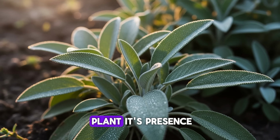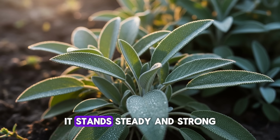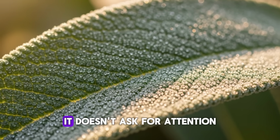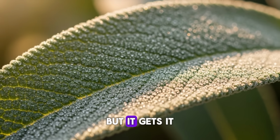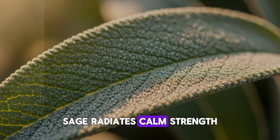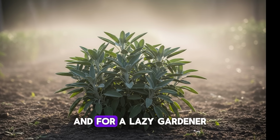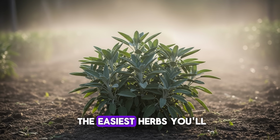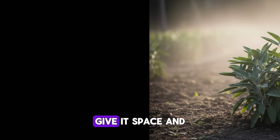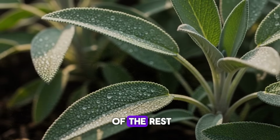Sage isn't just a plant, it's presence. It stands steady and strong, sending up gray-green leaves that shimmer silver in the sunlight. It doesn't ask for attention, but it gets it, because even from a distance, sage radiates calm strength. And for a lazy gardener, this is one of the easiest herbs you'll ever grow. Give it sunshine, give it space, and it will take care of the rest.